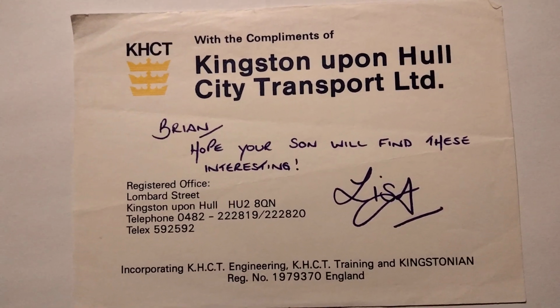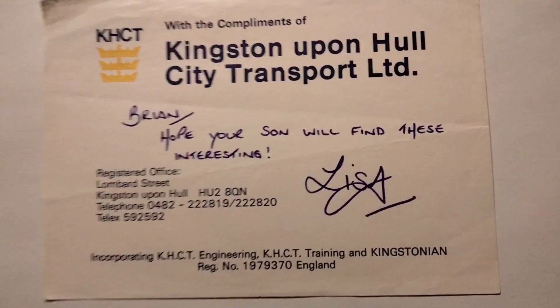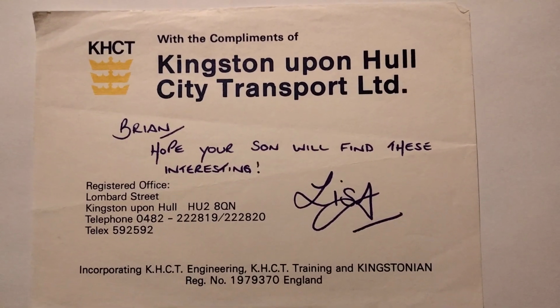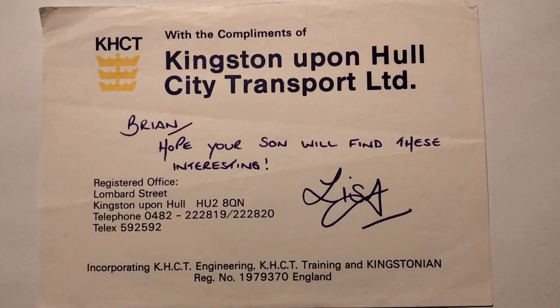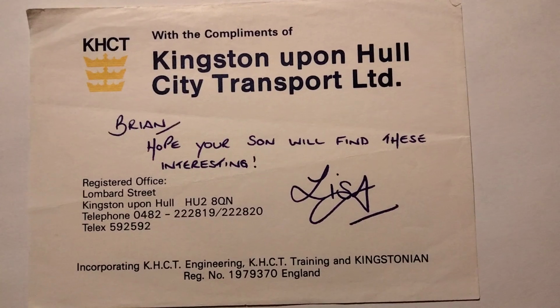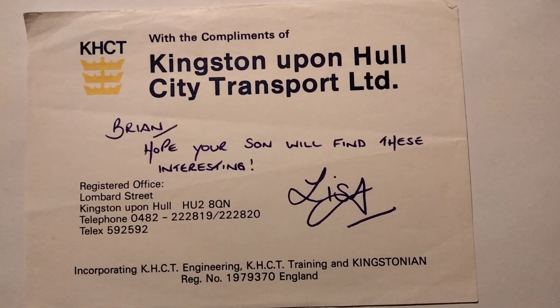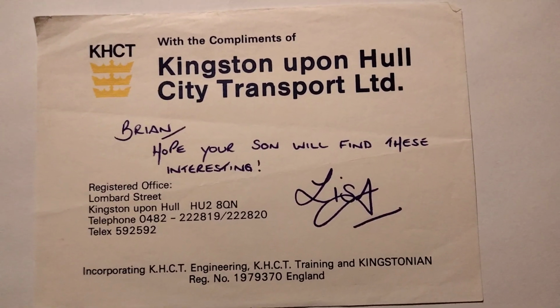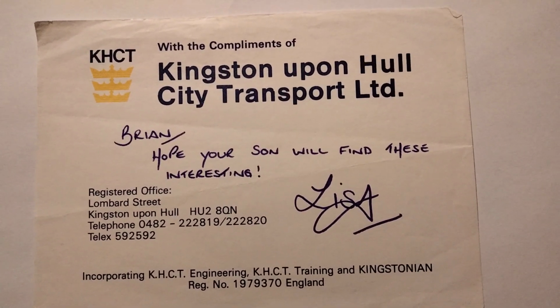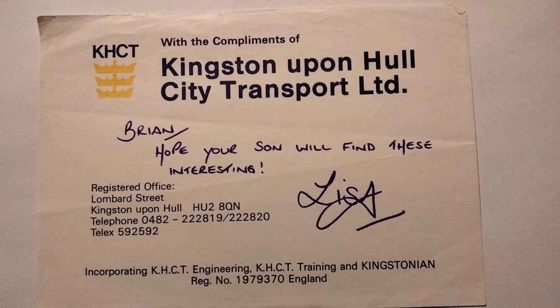In about 1990 my dad spoke to somebody he knew that worked for KHCT regarding getting some official photographs of the Iveco minibuses that they ran. We'll see some of those later on. I was quite obsessed with those. I did get 3 photographs from them along with this compliment slip, and unfortunately I don't have the photographs anymore. But as you can see, I've kept the compliment slip. It's a nice memento of KHCT, and I'm pleased to have it in my collection.